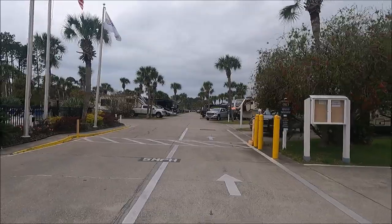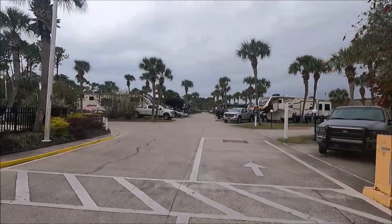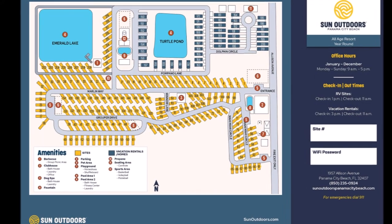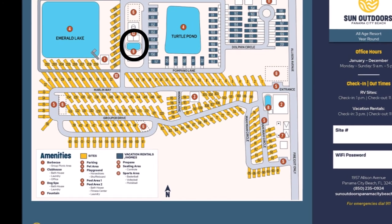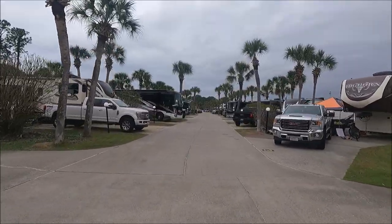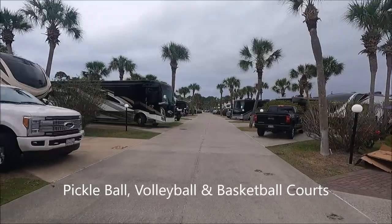This resort has over 200 full hookup RV sites and has all of the amenities that you'd expect from this style of resort. They have two heated pools, a hot tub, there are two ponds, both of which you can fish on. They have pickleball, volleyball, and basketball courts.